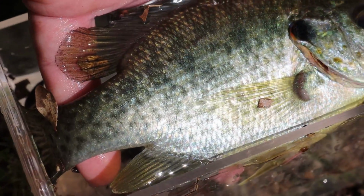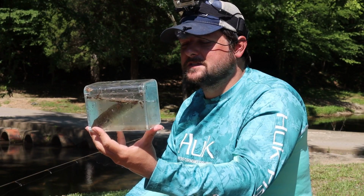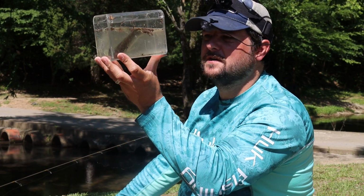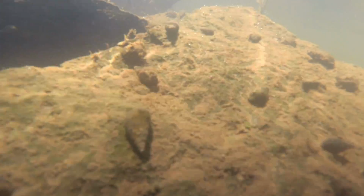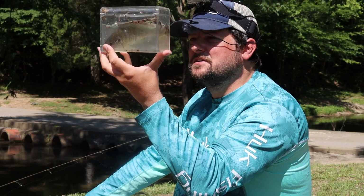They also go by the name shellcracker because they tend to have a heavy diet of mollusks. They have these grinder plates near the back of their throat where they're able to just crush up any shells that they get into their mouth. And this little stream here is just chock full of snails just everywhere underneath this water. Almost every single rock is covered in them. So they're feeding good in here.